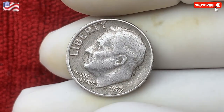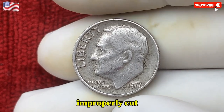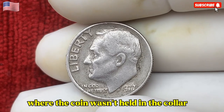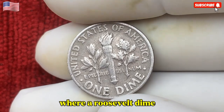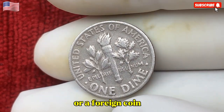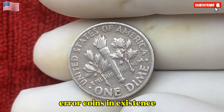There are also clipped planchet errors, when a part of the coin is literally missing because the blank was improperly cut. Or broad strikes, where the coin wasn't held in the collar during striking and came out larger and flatter than normal. Even more astonishing are the wrong planchet errors, where a Roosevelt dime design was accidentally struck on a planchet meant for a penny or a foreign coin. These are some of the rarest and most valuable error coins in existence.